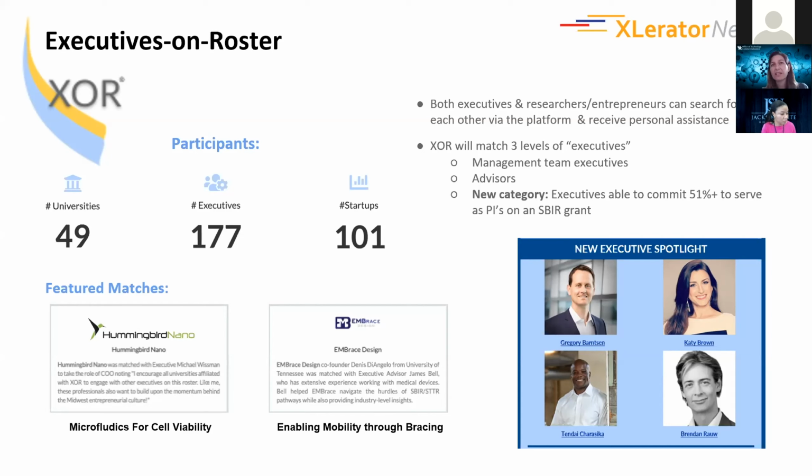On the right, you'll see our 4 most recent executives we added to the platform. And on the left, I just wanted to share with you 2 examples of matches that we've made in the healthcare space. One is Hummingbird Nano, and they specialize in microfluidics for cell viability. They were able to find a chief operating officer through XOR.